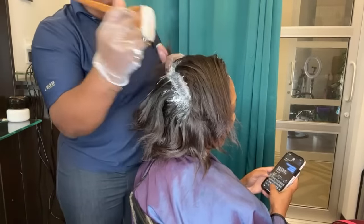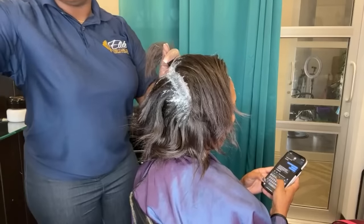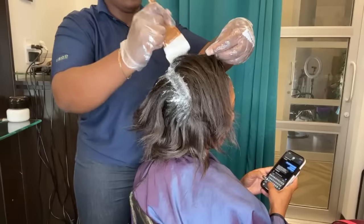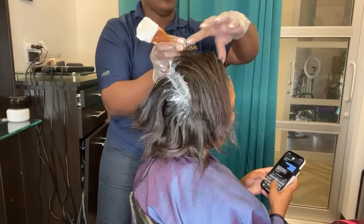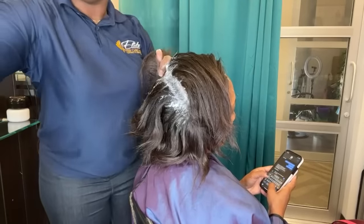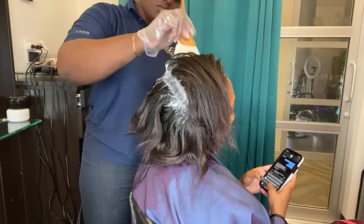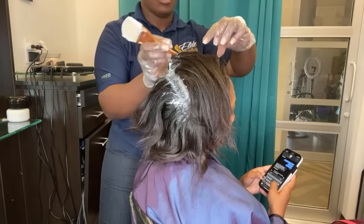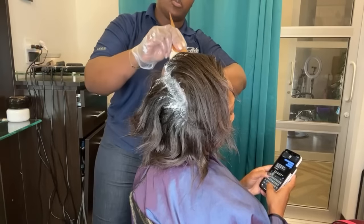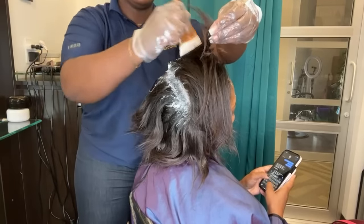Alright, so in the crown area, I also still start right in the crown because that's the area that typically is the most dense. Now in school, I can tell you guys right now, in cosmetology school, putting relaxer on the back of your hand is a definite no-no. So do as I say, not as I do.